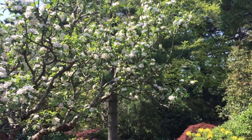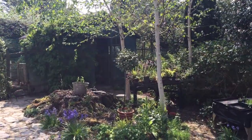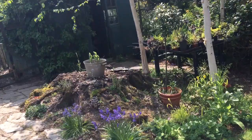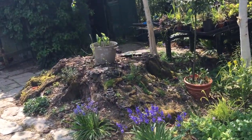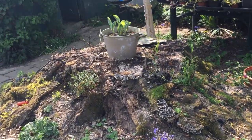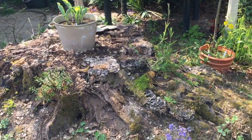Now these 3 silver birches were planted 10 years ago when we lost our great big beech tree here. There's the stump. It's being eaten slowly away by lots and lots of different kinds of fungus.